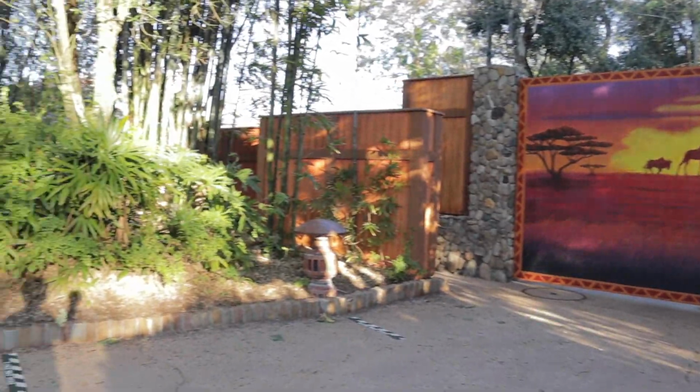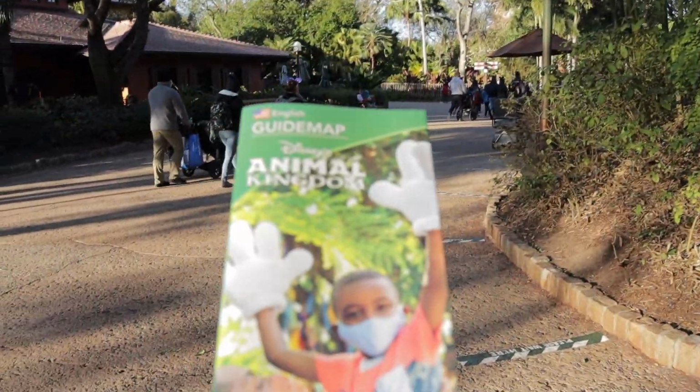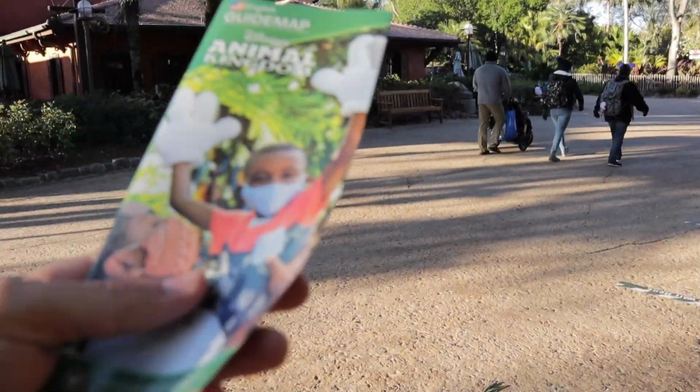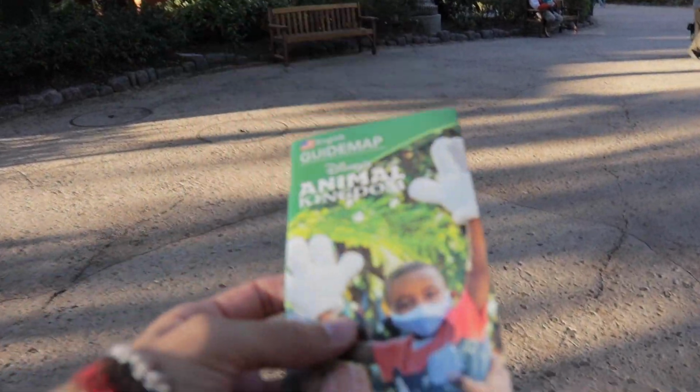So it would have been nice to have a more full experience doing this at Animal Kingdom, but again, this was more of an experiment just to see what it would be like to have a random number generator actually give me activities and places to go and explore. And I think I had a pretty well-rounded experience in terms of I got to ride a ride, I got to eat somewhere, and now I'm gonna do a little shopping.